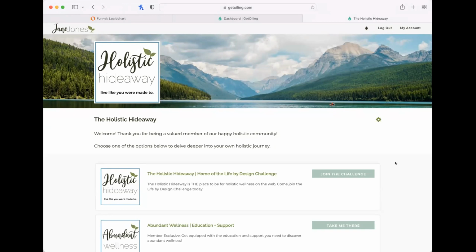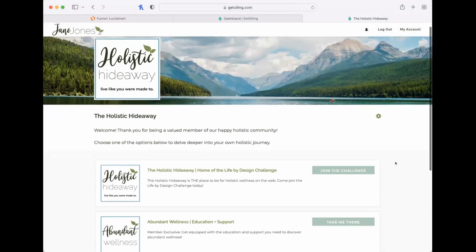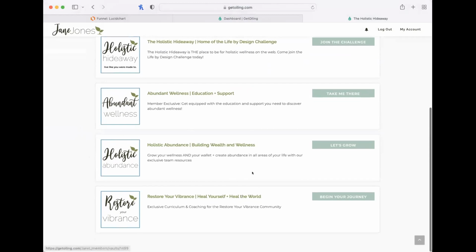So what I wanted to show you real quick, and what we're looking at right now, is a member area. All right. And inside the member area are these things called vaults. We've got 4 of them here, where there is a challenge for leads. There is a wellness education and support, specifically product education for Young Living. There is a business builder, brand partner vault, and then there is a coaching program that she sells, that she works on with her clients.